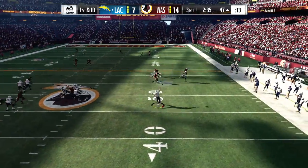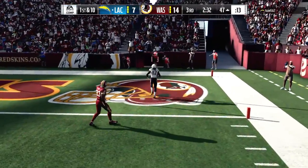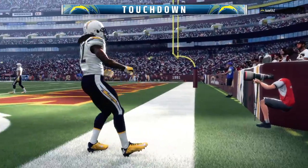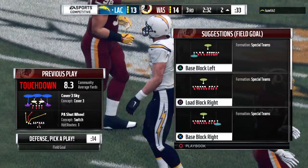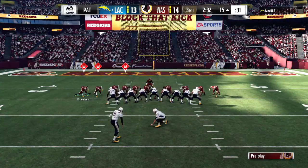Throwing, Rivers, flushed out right. Now he's going to, this is caught inside the 15. Touchdown, LA. Travis Benjamin, 47 yards. And the Chargers are an extra point away from tying this thing up. Novak is on to attempt the extra point.